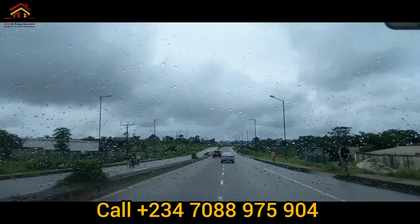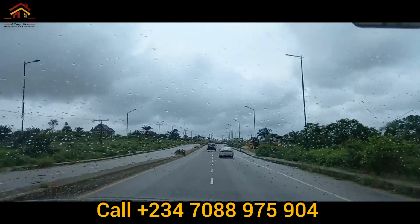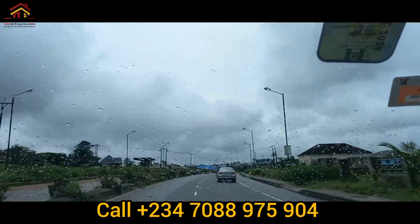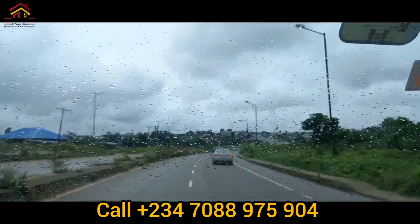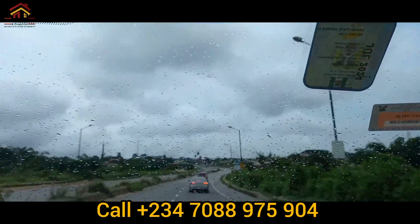So this is really a very good place for you to put down your money. So buy really, say when it's a bush, sell when it's a city. Buy low, sell when it's expensive. Buy when it's less attractive, and also sell when it's very attractive. So that is the secret of smart investors in Epe.